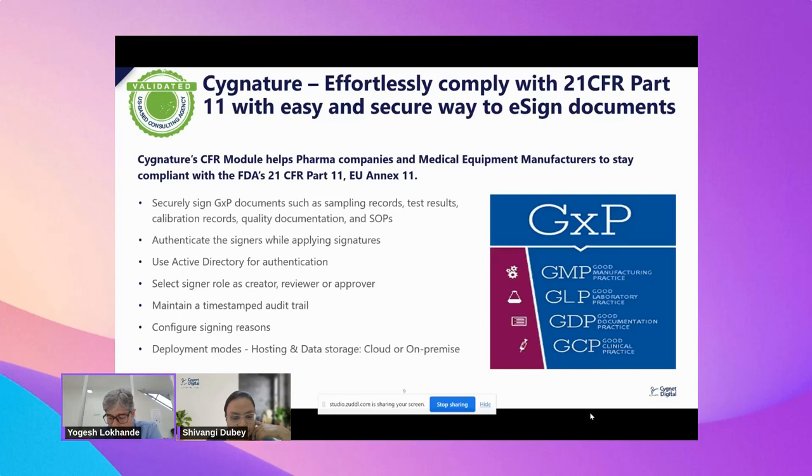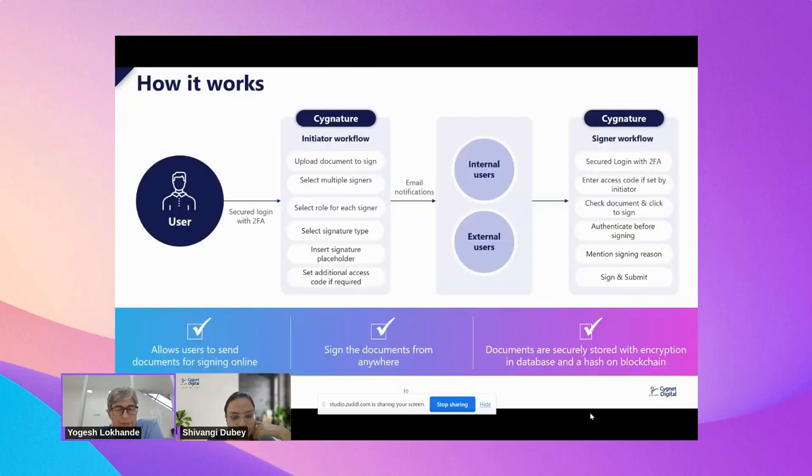You can have a reason for signing: creator, reviewer, approver, whatever words you want to use. You have an audit trail, and depending on your internal IT policies, you can either use the system on the cloud or host it on your internal infrastructure. So all these facilities are available.